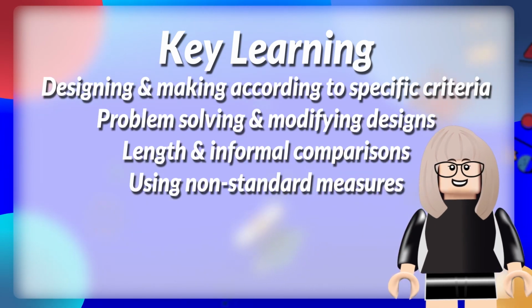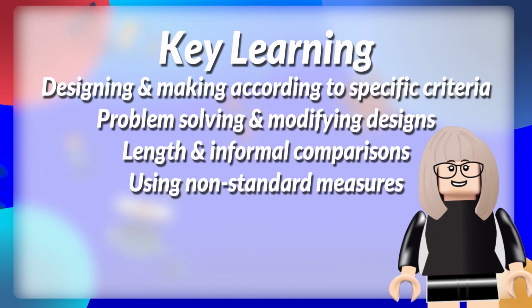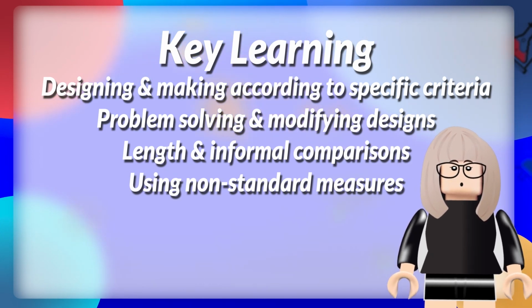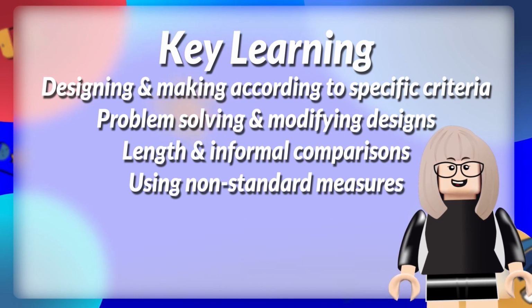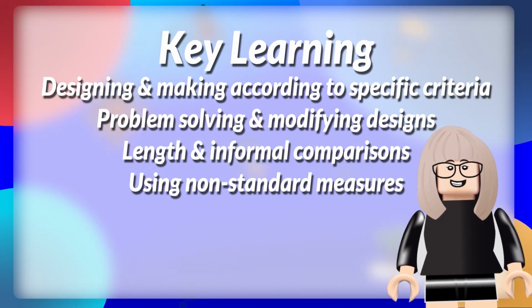We hope you enjoy this activity. Often STEM activities don't even feel like you're learning, but you actually did a lot of learning through exploring. You had to design your ducks and caterpillars using specific criteria, apply problem-solving skills, measure using non-standard measures, such as your hands and counting the bricks, and you even made comparisons.